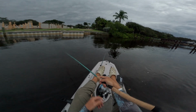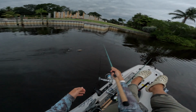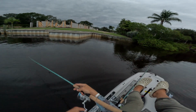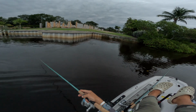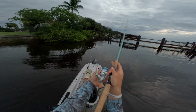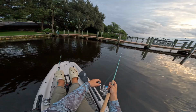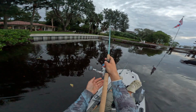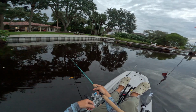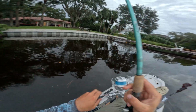Oh, one just came out on it there. One's on it. That's a giant, bro. That was a monster. That was a giant snook right there. I don't know if you guys saw that wake on that, but that's how you know it's a big fish. That was a big fish, man. Another big one was on this wall right here.